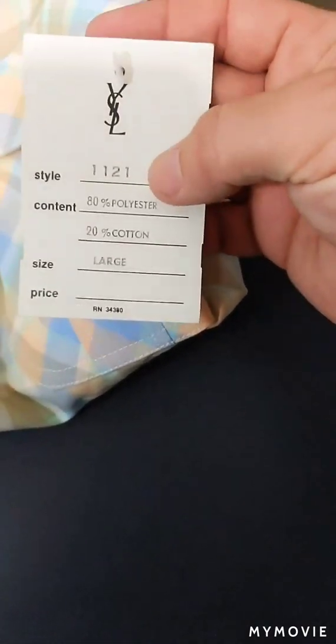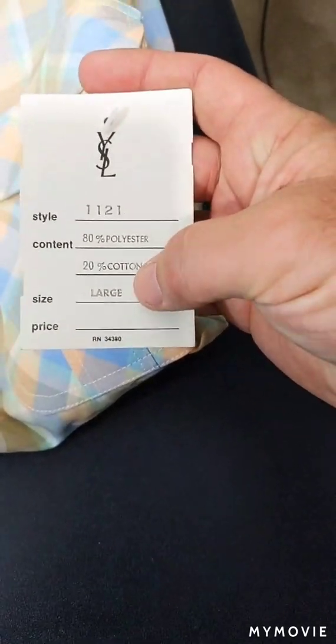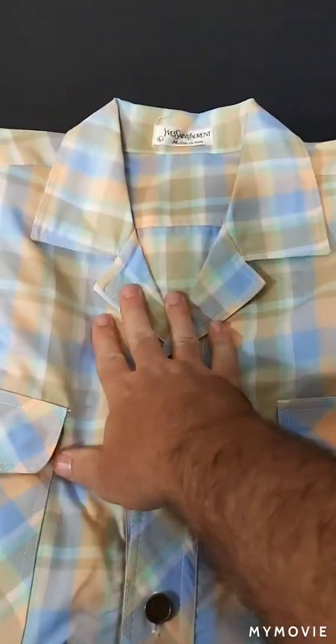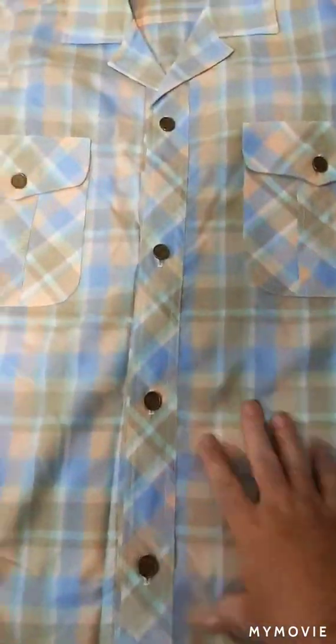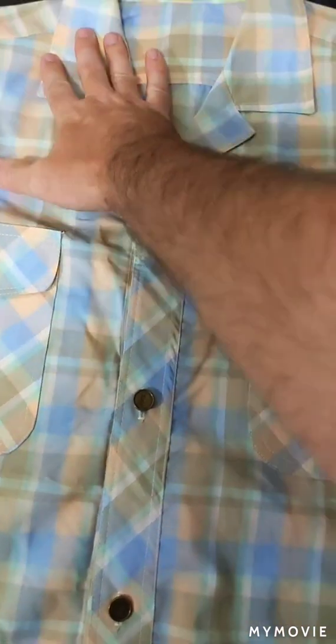It's typed 80% polyester, 20% cotton, size large, style 1121. This has got to be some type of vintage. The material totally reminds me of the 70s, y'all. And I open it up, and it is brand new. It's in perfect condition. It's in excellent condition. It feels like it was at the dry cleaners, but it wasn't. It was just stored so well.